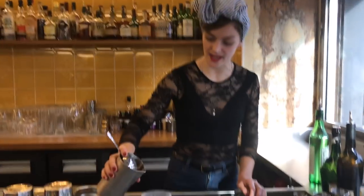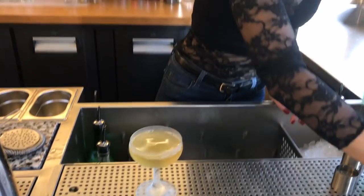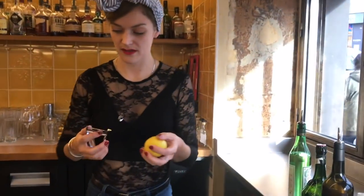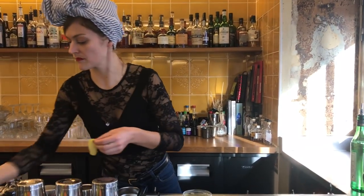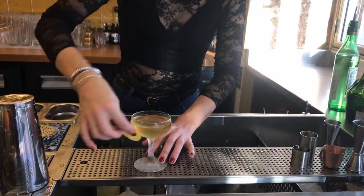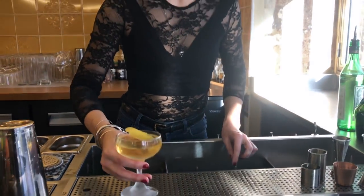From the freezer again. As a garnish, I use a lemon twist. There you go. Cheers.